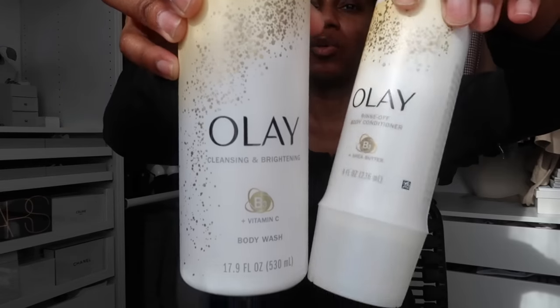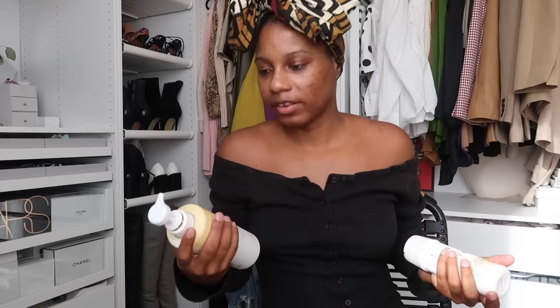From the Olay event with Kiki Palmer, she is such a darling. Like, she's hilarious and funny and super down to earth. Loved being able to see her in person. For my gift bag, I got the Olay Cleansing and Brightening Vitamin C Wash, and also the Olay Rinse Off Body Conditioner with B3 and Shea Butter. I think this is available at Target and Walmart, so if you're interested, I'll put a link down below.